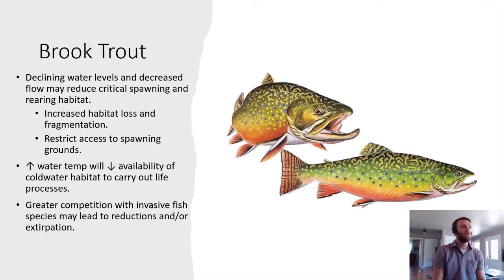Moving on to another cold water species, the brook trout. So with climate change, we'll see declining water levels and decreased flow, which will reduce critical spawning and rearing habitat for the brook trout. This will increase habitat loss and will fragment habitat as well and potentially restrict access to spawning grounds. So with an increased water temperature, we'll see a decrease in the availability of cold water habitat for them to carry out their life processes.